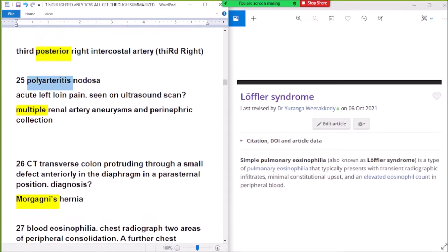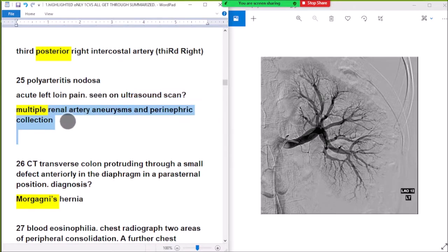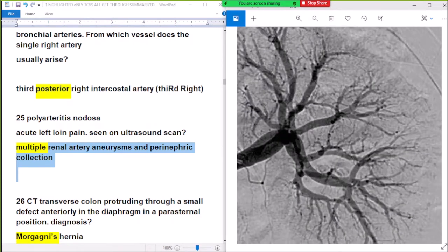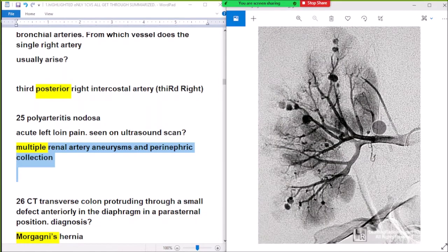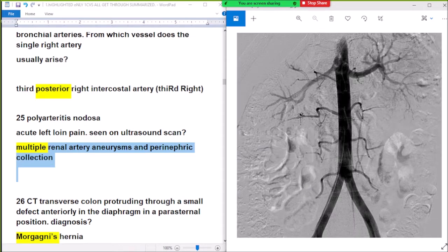Question 25. Polyarteritis nodosa: acute left loin pain, seen on ultrasound scan, multiple renal artery aneurysms and a perinephric collection. Multiple renal artery aneurysms and perinephric collection: polyarteritis nodosa. Correct? Multiple renal artery aneurysms and collections.